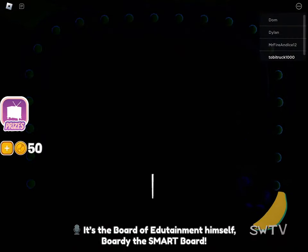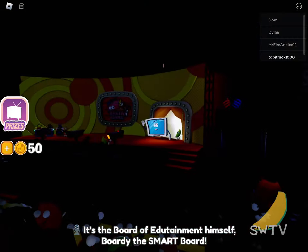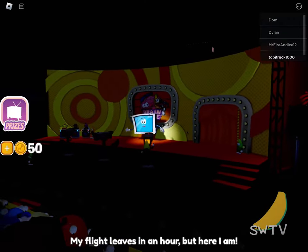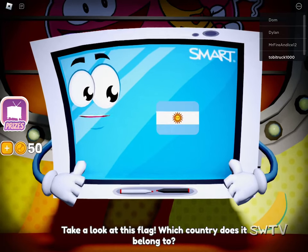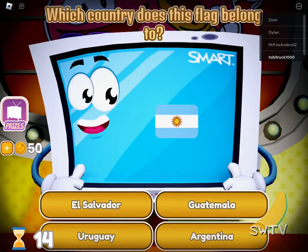It's the Board of Edutainment himself, Forty the Smart Board. My flight leaves in an hour, but here I am. Take a look at this flag. Which country does it belong to?